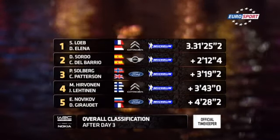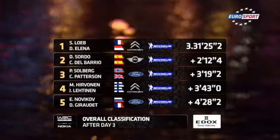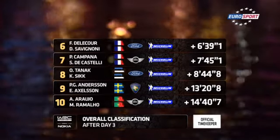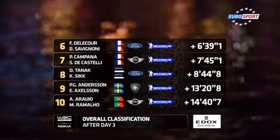So these are the standings going into day 4. Loeb, our leader, 2 minutes and 12 clear of Sordo. The gap between Sordo and Solberg seems big. Not so between Solberg, Petter that is, and Hirvonen. Yeah, it's a busy time.